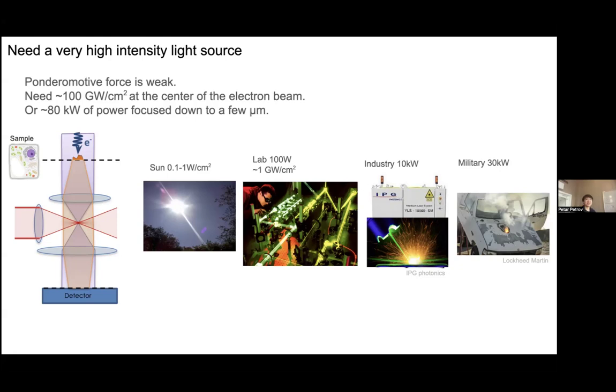Yes. What's the cross-sectional area of the laser faceplate and the electron beam? Is it really, really small or reasonably big? That's a good question. So we sort of can choose, but in our case, we want it to be as small as possible so that it's as intense as possible. Yeah, I'll get to that in a later slide.